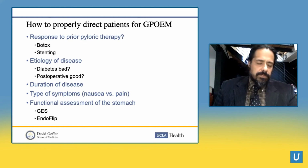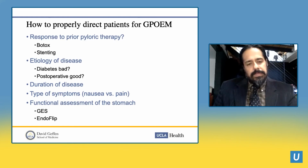Is the etiology of disease a way to select patients? It's unclear. It seems that generally postoperative patients do a little bit better with pyloric-directed therapy, but it hasn't been definitively established. Duration of disease we talked about. I think one of the important ones is the type of symptoms, and primarily someone who has a pain predominant syndrome as opposed to a satiety, nausea, food aversion type syndrome is an ill-suited candidate, particularly a painful syndrome that's opiate dependent. Those are patients that are probably unlikely to benefit from most interventions.